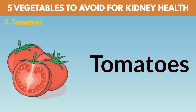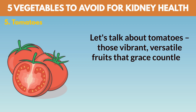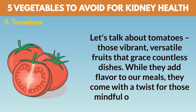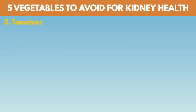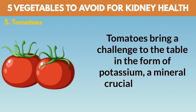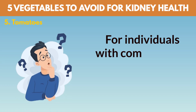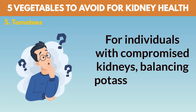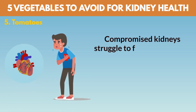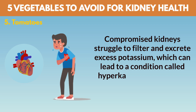5. Tomatoes. Let's talk about tomatoes. Those vibrant, versatile fruits that grace countless dishes. While they add flavor to our meals, they come with a twist for those mindful of kidney health. Tomatoes bring a challenge to the table in the form of potassium, a mineral crucial for various bodily functions. For individuals with compromised kidneys, balancing potassium intake is vital. Why? Compromised kidneys struggle to filter and excrete excess potassium, which can lead to a condition called hyperkalemia.